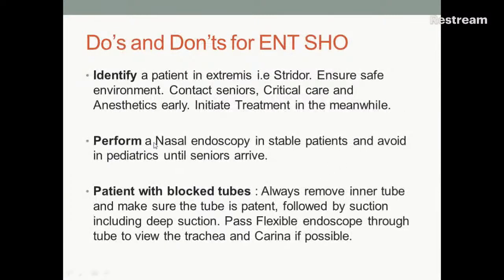Right. We're just moving on to the last bit of the talk here. So the basic do's and don'ts for ENT SHOs.